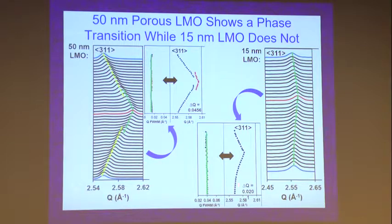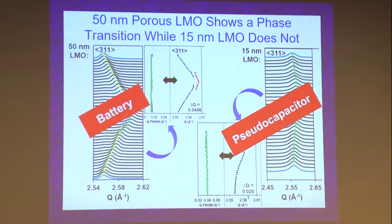And the overall extent of change is much, much smaller in the small materials than in the large materials, even though the capacity is almost identical for these two materials. And so fundamentally, the small ones do not show a phase transition, while the large ones do. And so what we see is a crossover from a pseudocapacitor to a battery in a single material. So at this point, I think we finally understand what defines a pseudocapacitor. The question that we are currently focusing on is, why are phase transitions suppressed in these nanoscale materials, and how do we design that in, and how do we determine the crossover point from being a battery to a pseudocapacitor?